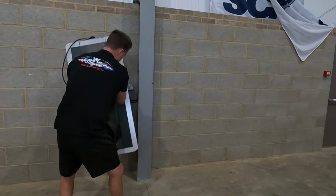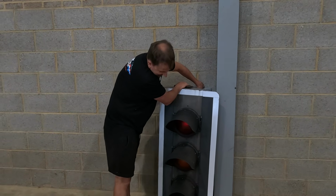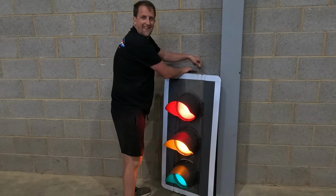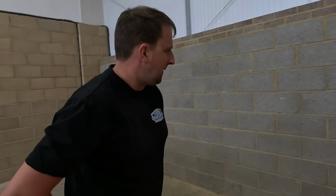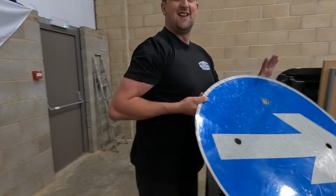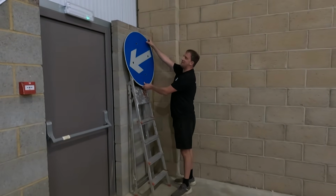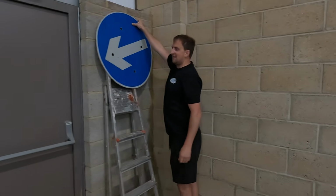Where'd you get that from? You're expecting a lot of traffic in here, are you? If I am, they're going to be confused, look. Where did you get them from? Right, and where did you get that from? Same place as them traffic lights. You can put that there, just in case no one knows where the emergency exit is. Basically.